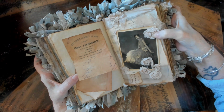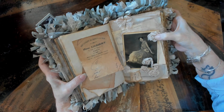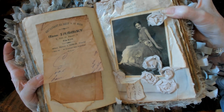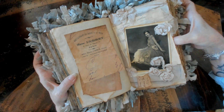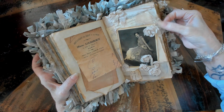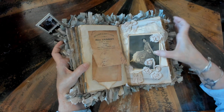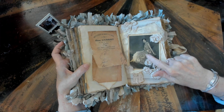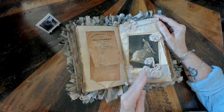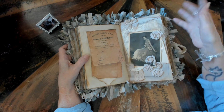This is a very, very pale, dusty pink. Just the palest, almost a nude. She is just beautiful. And there's tulle because her dress kind of looks tully. And then the flowers for these flowers. I also tried to do a bow and a flower on every lady collage. That was a challenge for myself because I usually just use one or the other.